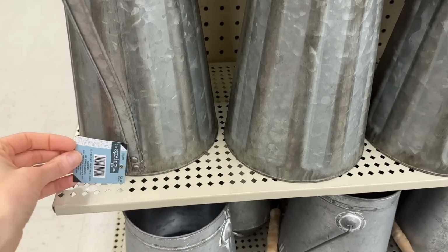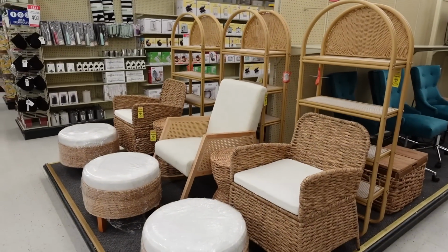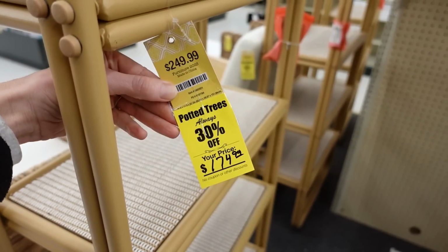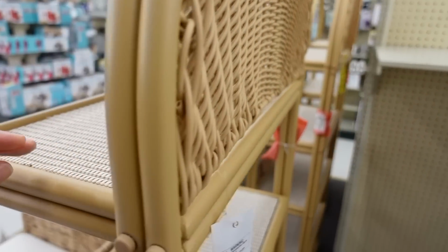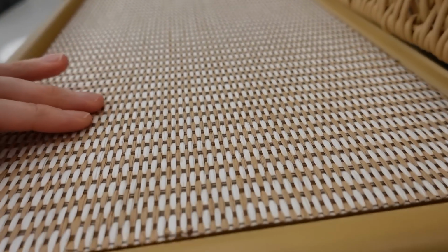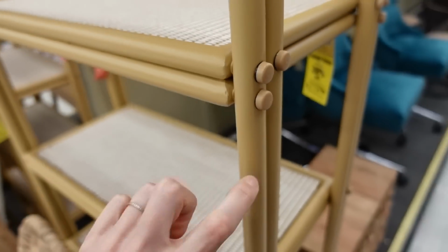So many different planters and galvanized tins that you can use inside and out. They have a great variety of furniture pieces for indoor and outdoor. The selection constantly changes, so if there's something that you see, make sure you grab it because it may not be there the next week.